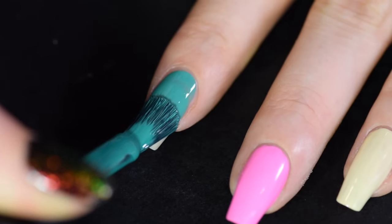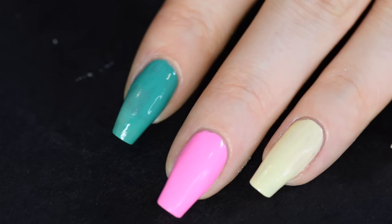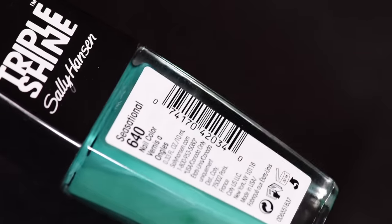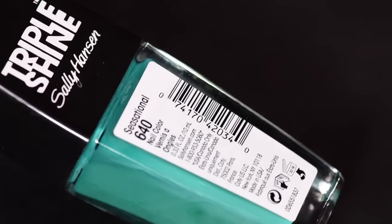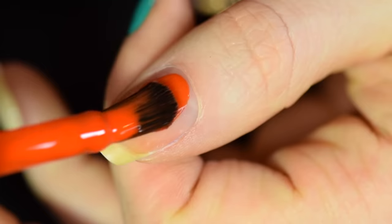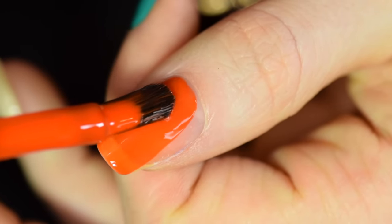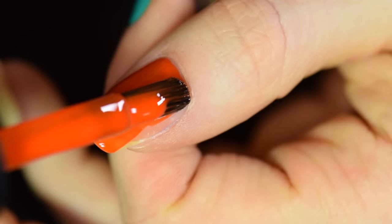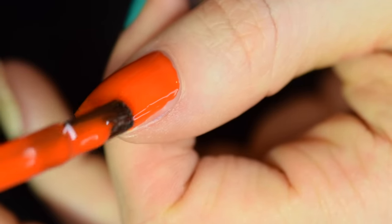It's a giant brush as wide as my nail. All right, so is this the ugly green that the reviews were referring to? Maybe. I mean, taste and color is subjective. I'm not really a fan of this shade of green, but maybe someone is. And on the thumb, let's go with the orange shade Play Coy. All right, that one's not bad. That applied fine. Definitely not translucent.